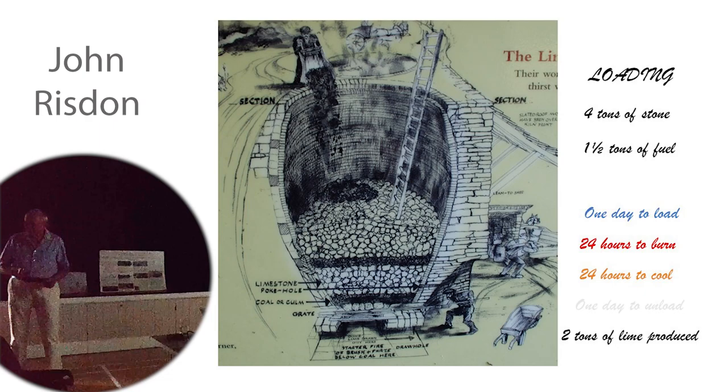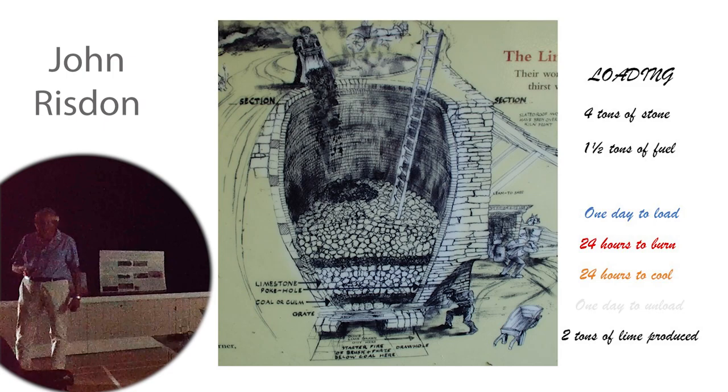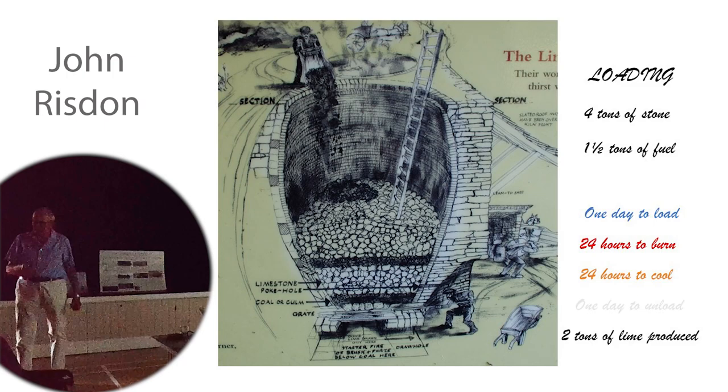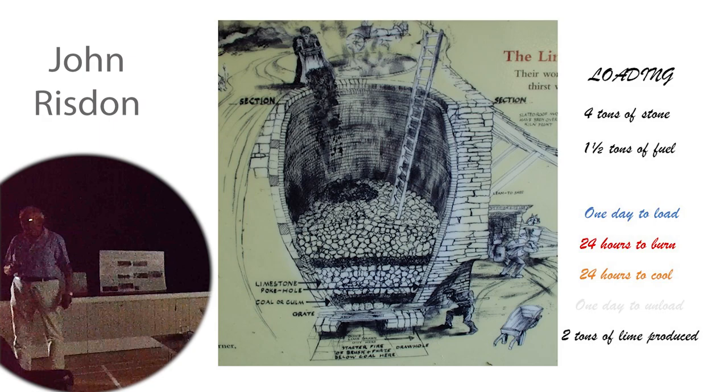And funnily enough, when an ancestor of mine by the name of Tristan Risdon was doing a survey of Devon in the late 1500s, he noted down the number of lime kilns that had been created and how lime was used to sweeten the soil. So, a fertilizer.